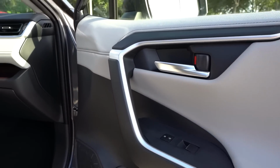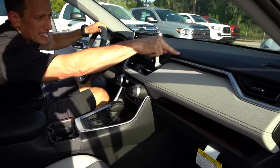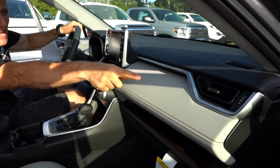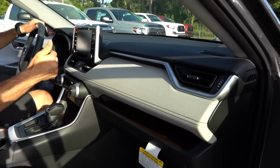Now, as you come from the door panel to the dash, just like the door panel, all soft material, top and bottom, like the silver trim. I even like the shape of the AC vents. It's like they put some thought into it, some style.